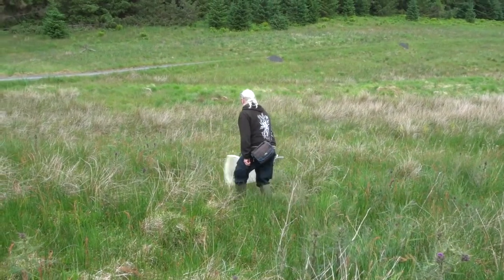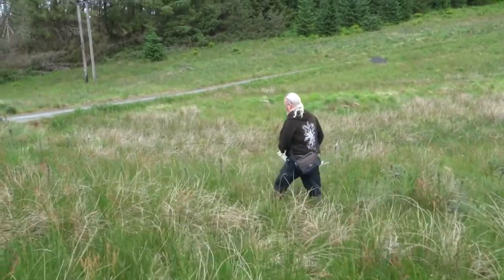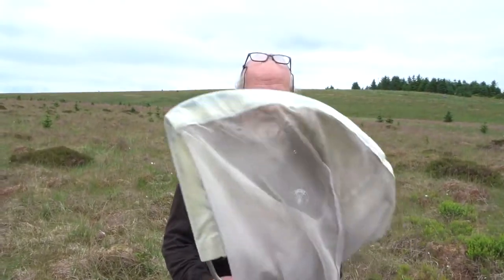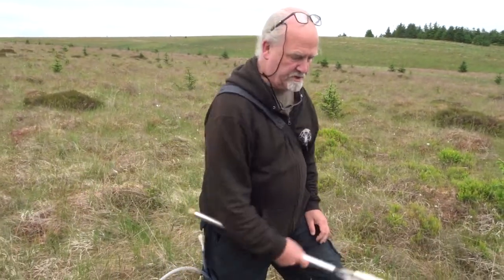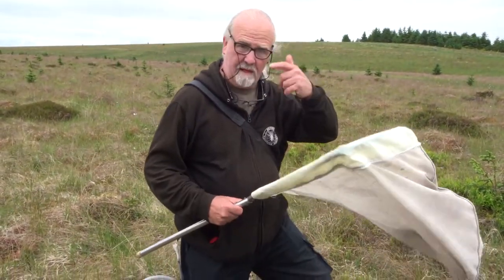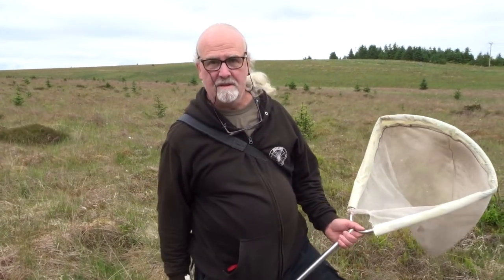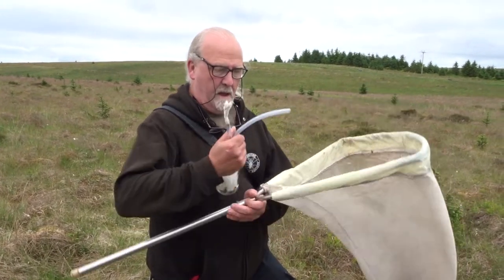So here we can see Ray demonstrating the sweep netting technique. This method collects invertebrates that live in the top layers of the grass, so a very different habitat to that of the moss on the ground. This is a sweep net, an inverted butterfly net turned into a heavy duty sweep net, with stainless steel arms and handle. And basically you just sweep through the foliage for an amount of time, and then glasses on, head inside, see what there is. If there's anything good, out comes the pooter, and I can suck it up into the pooter.